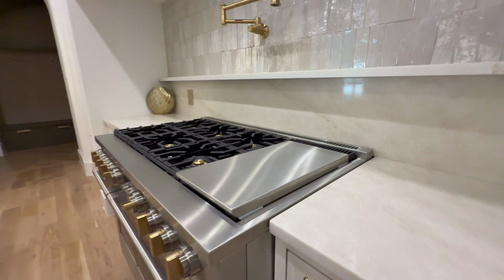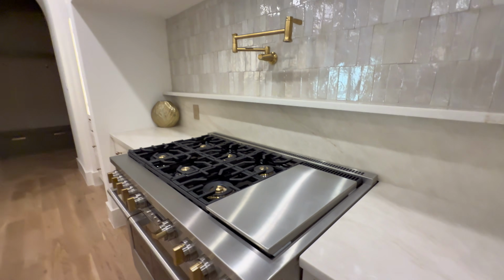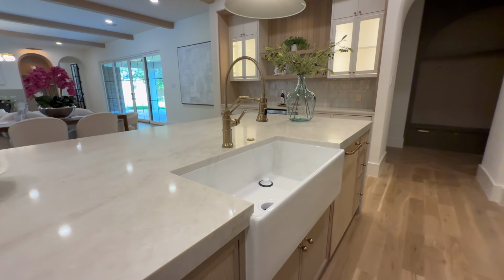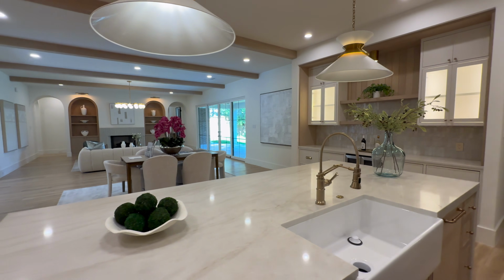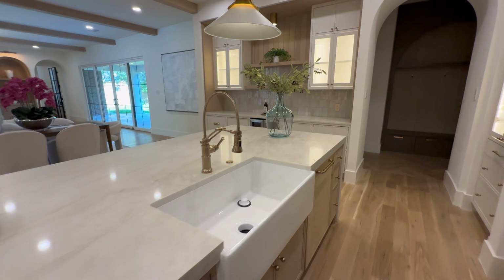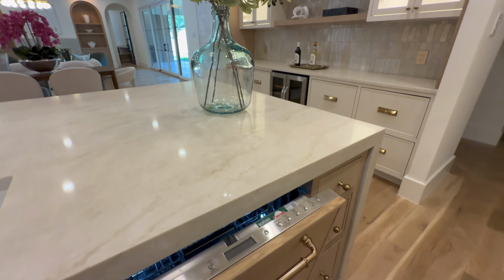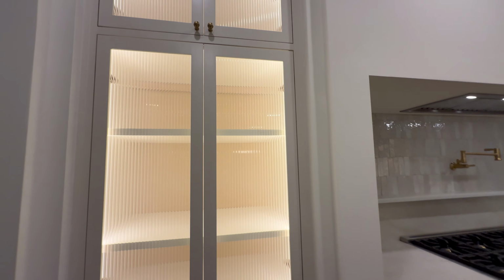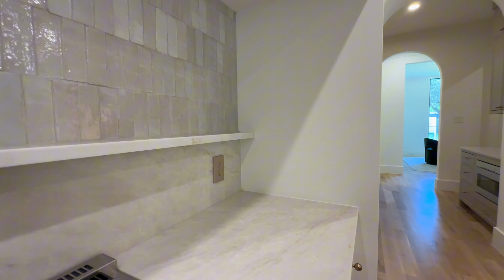Beautiful Monogram range, 6-burner with the griddle. You got your spice drawer right there. I'll turn you around, look at the 2-tone cabinets. You got your trash drawer right here on the left. Farmhouse sink overlooking the great room. You have the soft close mechanism and your panel ready dishwasher. And even the stack cabinets, you see the glass panes, but then you have that privacy element. And then even the outlet covers, family.